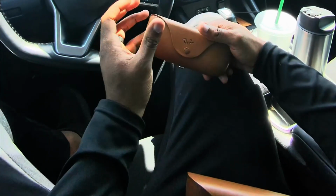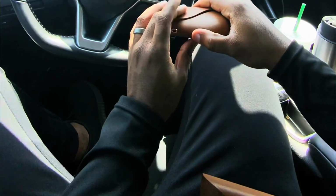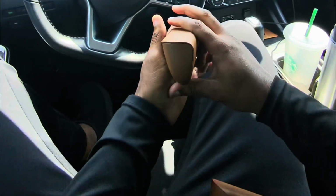And another thing I want to point out, when I do leave these in the car, I put these under the seat, because I don't want to leave them out in the heat and potentially get too hot. So yeah, the case is really nice. It's really good at protecting them. But yeah, that's pretty much all I got to say about them.